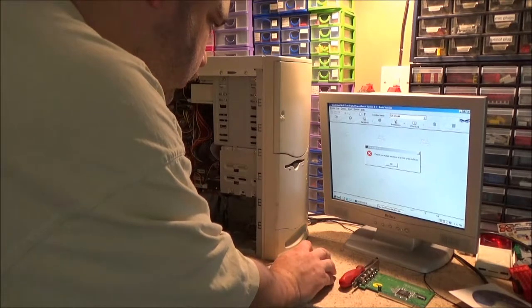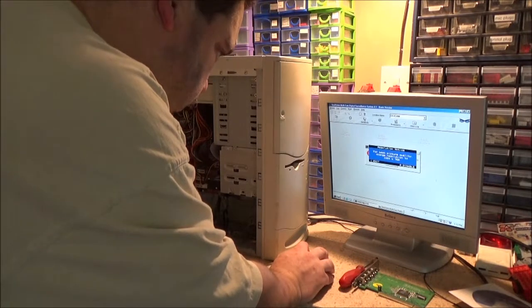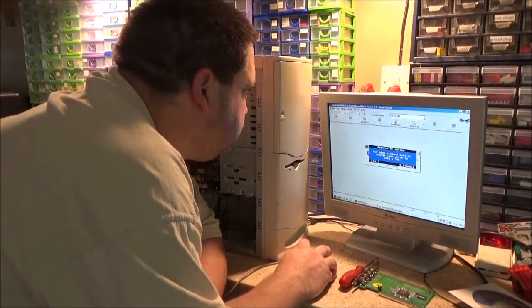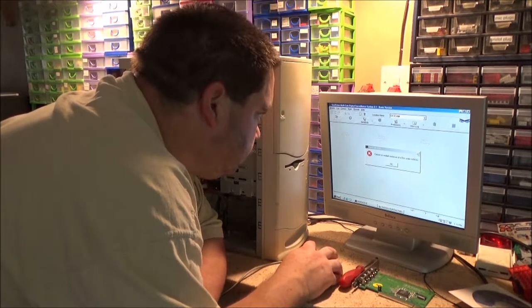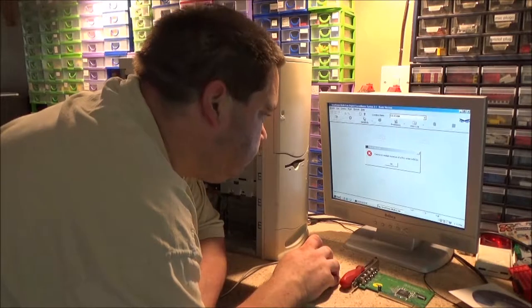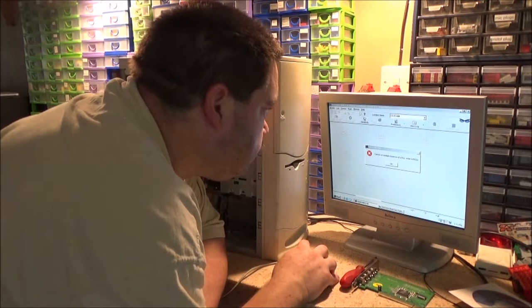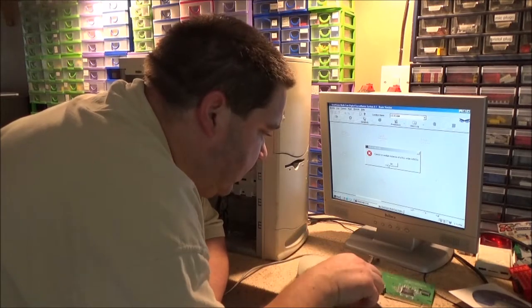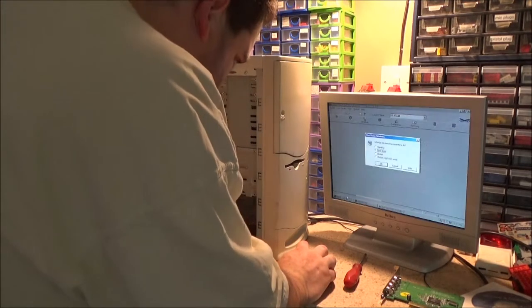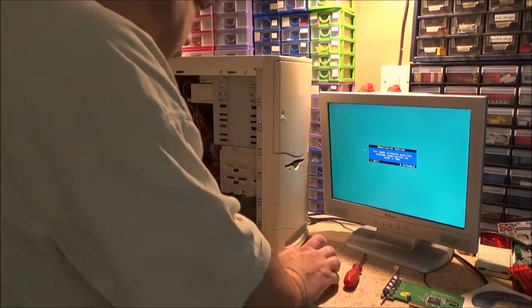It seems to have crashed. Possibly. No. I can't get rid of this though. It's not liking it. Could be because I've taken this out and it's trying to find that. But, can I shut this down? Yes. End task. I can't believe that's a Windows 98.